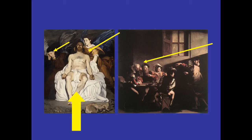Now, when you light something from the front, as is happening with the body of Christ in Manet's work, it tends to flatten forms. You don't get as much roundedness, a sense of volume, as you would if you're lighting it from the side. And we can feel the space around the body of Christ as if it's very condensed, very flat, very thin or shallow, whereas the space around the angels seems to expand.